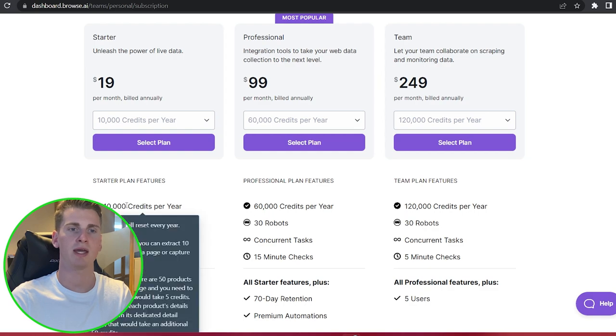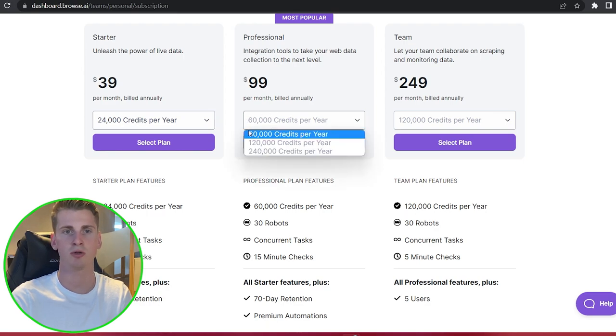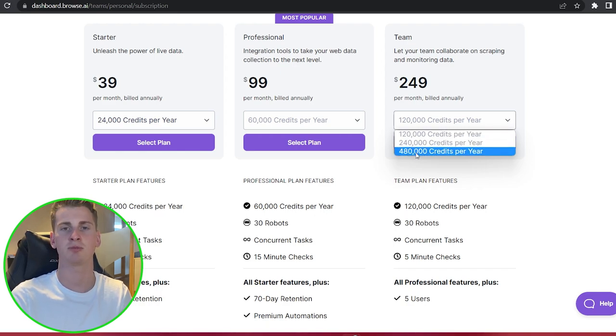But let me explain to you what the differences are. So, of course, the prices are changing whenever you click more credits. That's logical. And with these ones, for a professional in the team, you can either click for 60, 120, and 240K credits per year. Now, for this one, you can do 120, 240, and 480K credits per year.